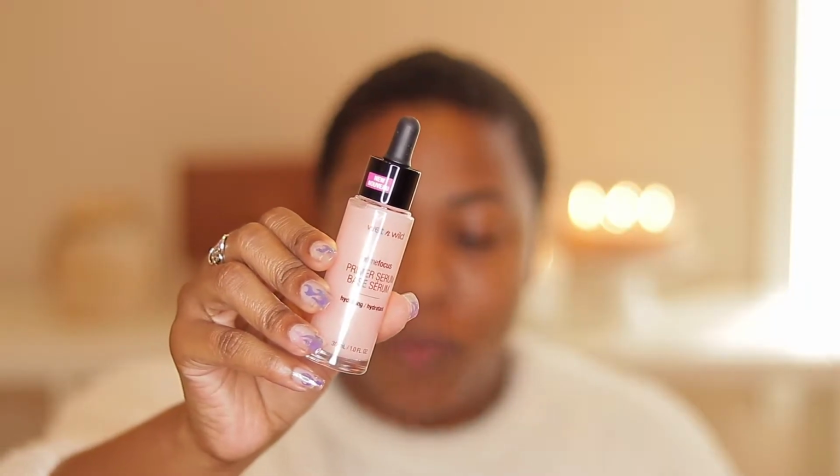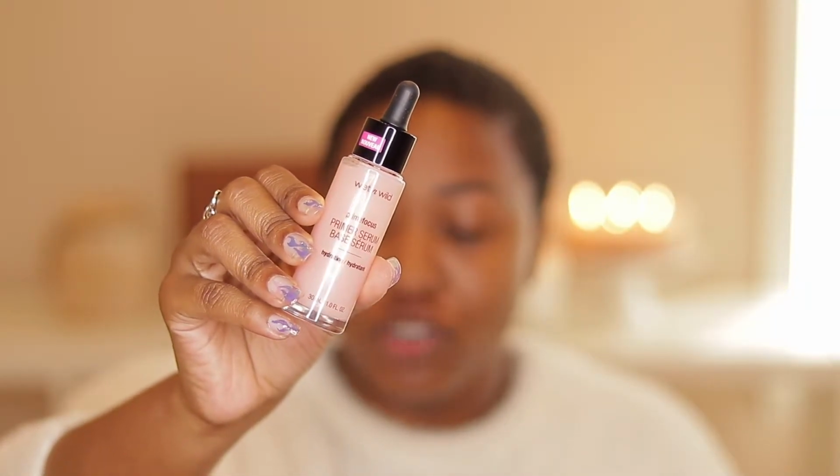So for primer, I'm going to be using the Wet n Wild Primer Serum, in the Hydrating formula. This is my first time trying it. Okay, it's a serum consistency. It has little flecks, almost like a gold, almost like shimmer in it, so it'll probably give me a little bit of an illuminating feel. It's just giving me a nice glow, it looks like. Oh, I like that. That's really nice. Ooh, my skin feels so nice. That feels really good. Now I'm gonna let that serum set in my face, and then I'm gonna start on the eyes next.